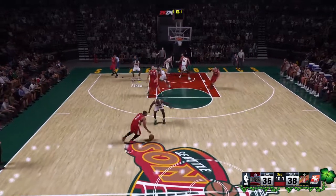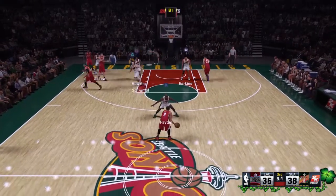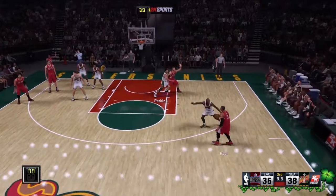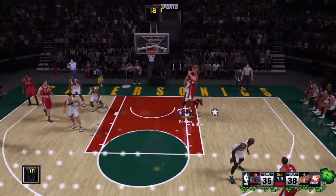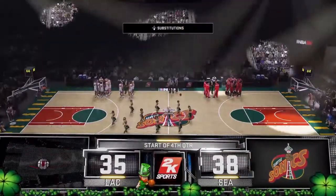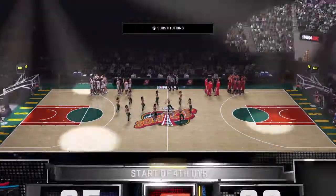Paul against Payton. Now here's Paul. Now the dish to Griffin. No luck. And after defending on the shot, he doesn't give up on the play. Follow that straight to the glass for the rebound. And thanks for joining us again as the 4th quarter of play is set to get rolling. It's been a close battle to this point.